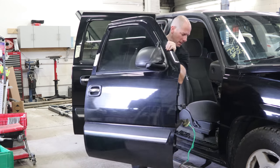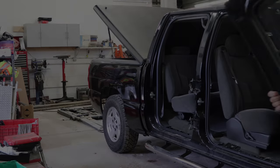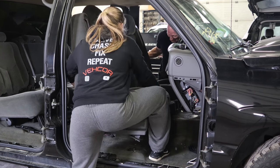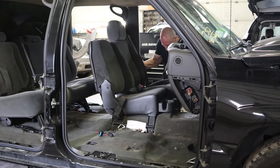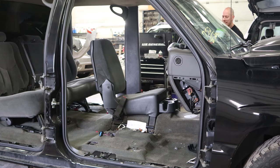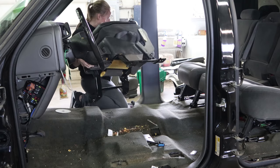This is why I like GM vehicles. Time flies. Must be afternoon already. Look who showed up. I win. Yeah, I forgot to put a bolt back in. Shows up to trash talk me. Lots of goodies under these seats.